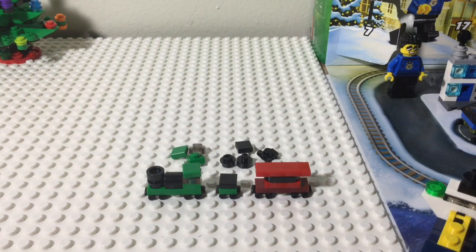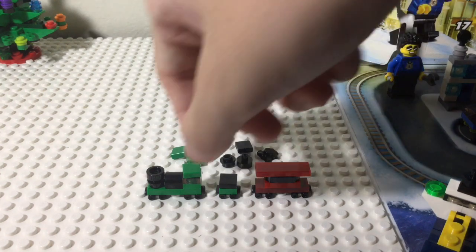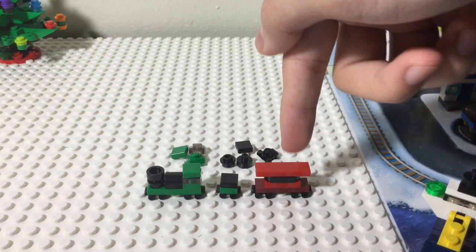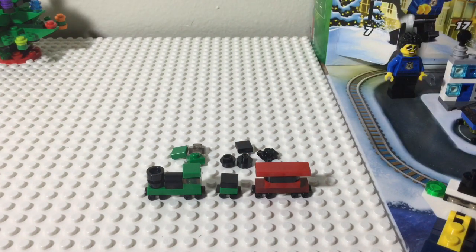And here we have the completed train. Okay, it's a steam engine, the green engine, little green tender, and I assume it's a brake van slash caboose.